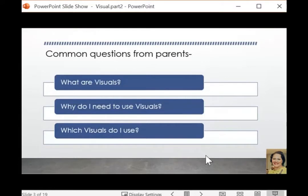All right, so some of the common questions I get from parents, when I get a call and I say, do you have visuals in place at home? Parents say, what are visuals? Why do I need visuals? And which visuals do I use? A lot of times parents will say, oh, yes, at school they're using visuals. However, visuals have a really important part in the household for many, many things, and we're going to talk about that. So my goal is that at the end of this training, everyone leaves with a different perspective on visuals, and everyone's excited about using visuals in the home and wants to learn more.